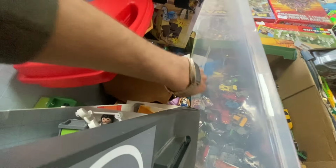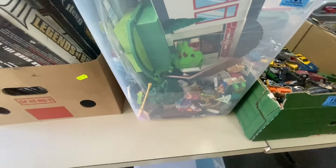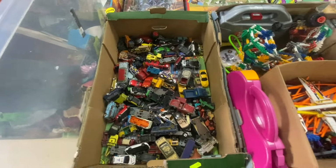Yeah, it is a big box of Playmobil as well. You know how expensive that Playmobil is. It's a big box, there's loads of figures in there. Just needs a little wipe up. You can get a good return on things like that.